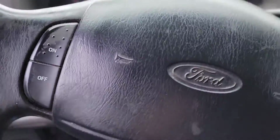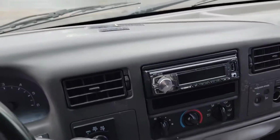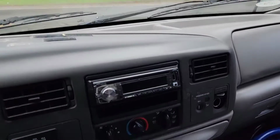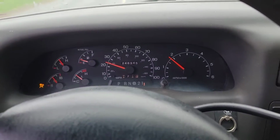The thing is that people will be like, that's a $500 truck, what a piece of shit. But really, it's worth more than that because it runs awesome. And it's not rotted out enough to the point where it failed inspection here in New York. So someone's gonna get some enjoyment out of this thing.